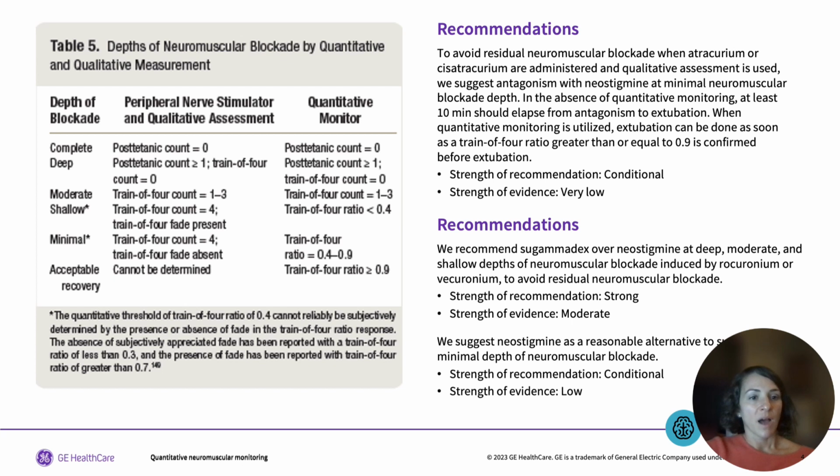With moderate block, that begins at a train of 4 count in the range of 1 to 3. Shallow would be train of 4 count of 4. So once the 4th twitch reappears, that's considered a shallow block. And then once the fade in a train of 4 disappears, that's considered minimal level of neuromuscular block. So that would be the train of 4 ratio of 0.4, which equates to the absence of train of 4 fade when looking with a peripheral nerve stimulator.